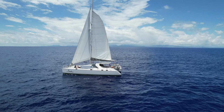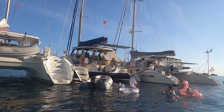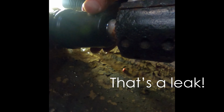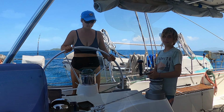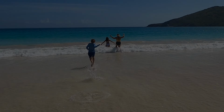Last week we crossed the Mona Passage, did some amazing hiking, and had fun with friends. This week things are a little bumpier as we have problems with both engines and are without our mainsail, all while working our way into the trade winds. But that doesn't mean it's all bad. So come along as we make our way around Puerto Rico.